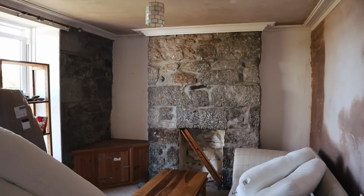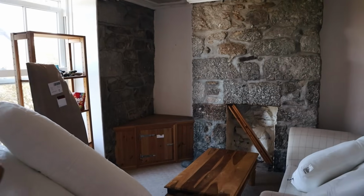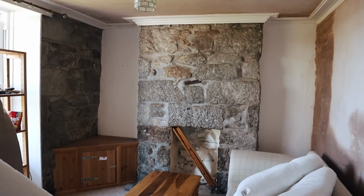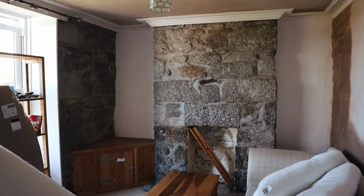Alex was unsure whether we should keep that corner cabinet and put the TV on it or put the TV up there. I think that we're going to go with just the TV, keeping the TV cabinet, because it's a bit complicated hanging a TV above the fireplace when it comes to like electrics, but we do have the electrician coming next week, so we can have a conversation with him about it.